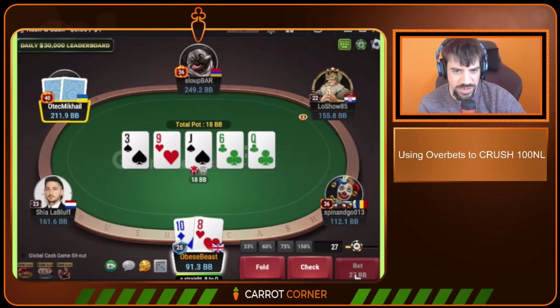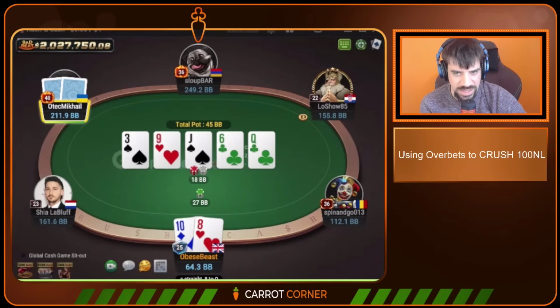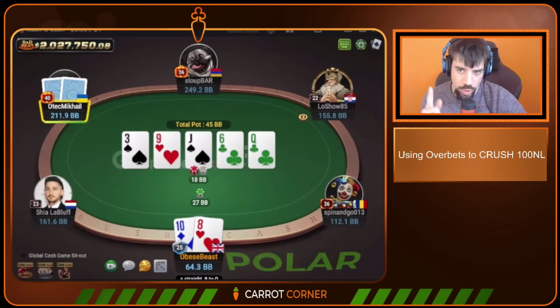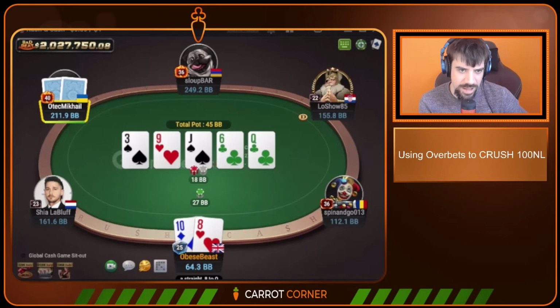The queen river obviously gives us the second nuts. King 10 is going to be a really small part of villain's range here. Our hand is going to be coming in at something like 90-something% equity. So when that is the case and you're in these really polar versus condensed type situations, meaning that our range is, you know, it's overbet the turn, it's going to be really rich in two pair, sets, busted draws, and then straight draws that actually got there, like the 10-8 and the king 10. So we're mainly just going to be using really big sizing here when betting for value.